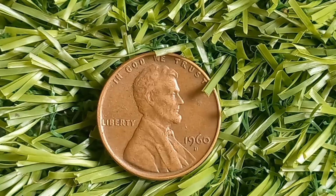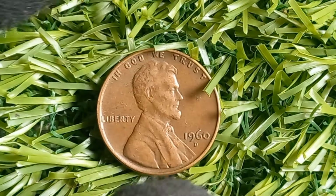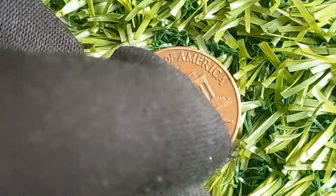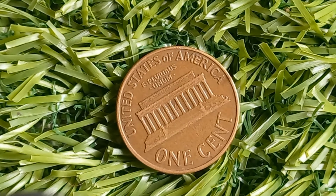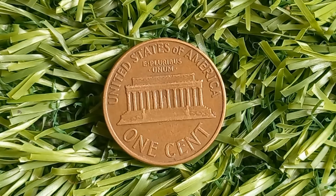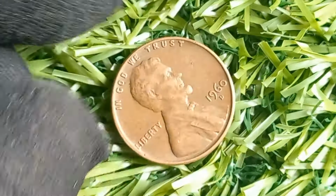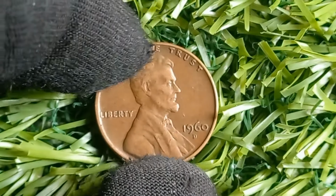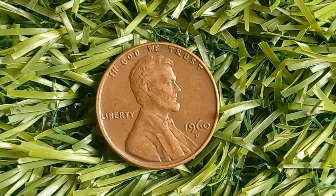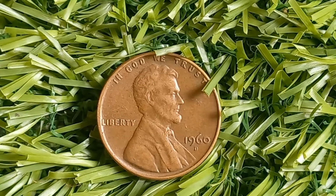Next, check the coin's condition. Coins that have been well preserved without significant scratches, marks, or discoloration tend to be worth more. If you believe your coin might be a high-grade example, consider getting it professionally graded by a reputable grading service like the Professional Coin Grading Service, PCGS, or the Numismatic Guarantee Corporation, NGC. These companies can certify your coin's condition, which can significantly increase its market value.